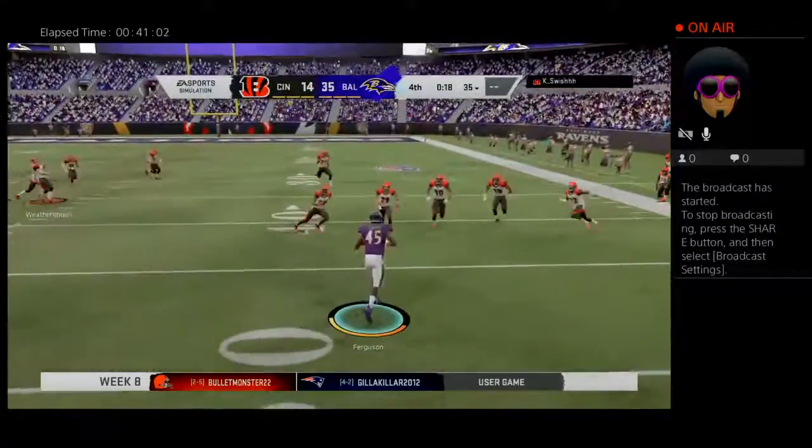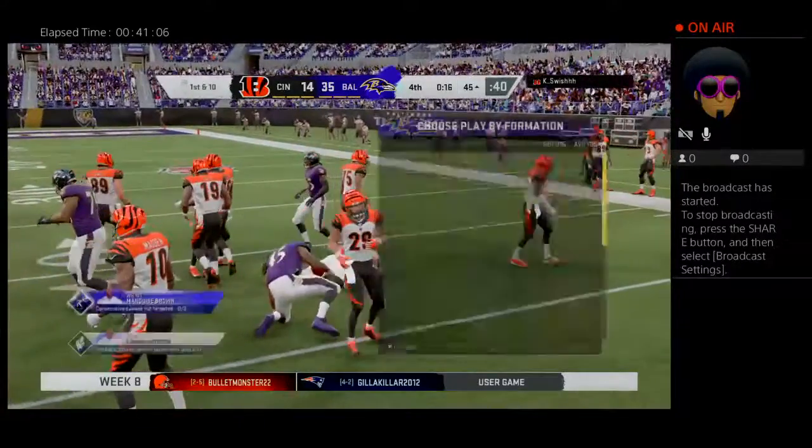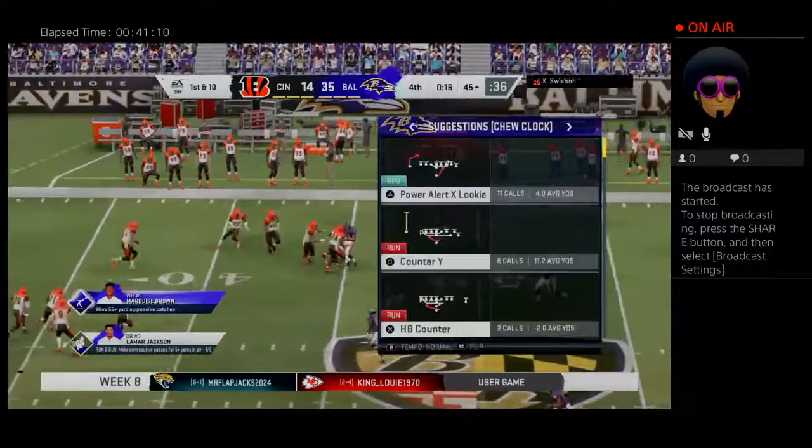And this one recovered by the hands team for the Ravens. Now they're down big here in the fourth. They had to try the onside kick. Can't fault them for the effort at least. No, you can't at all.